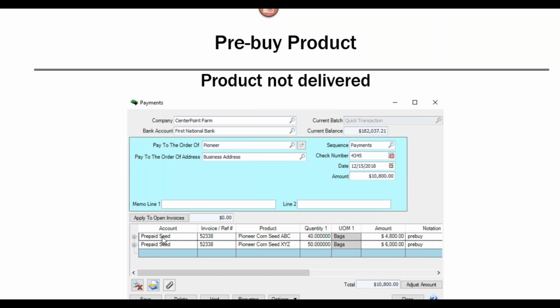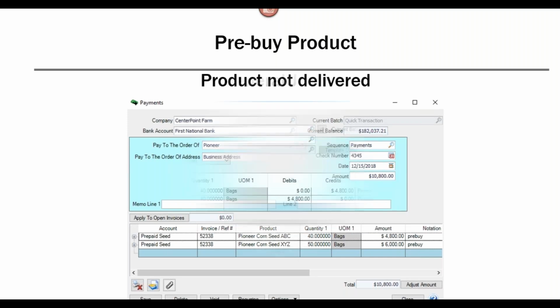So we have prepaid seed, but we've bought two different kinds of product here. You might be buying 10 different kinds and you would still be using the same account, but each one would have its identifier under the product, and then the quantity purchased and the amount. That product is going to be stored on the account, and when you see the balances under the account of prepaid seed, you'll see a subledger balance for each one of the products.